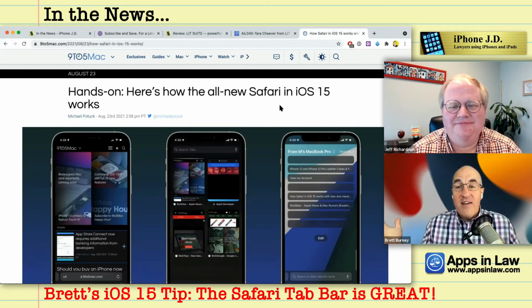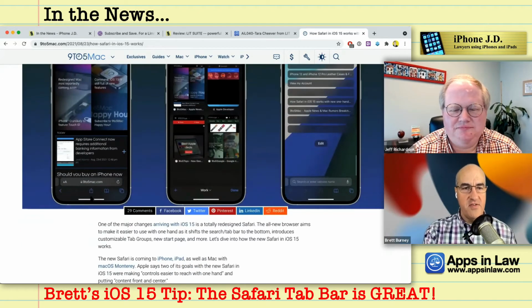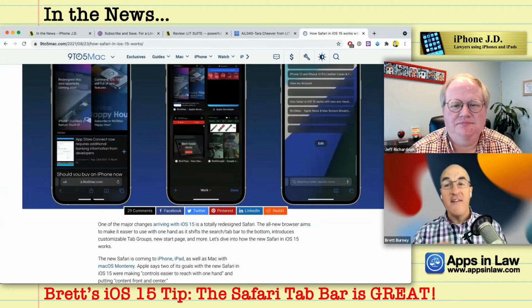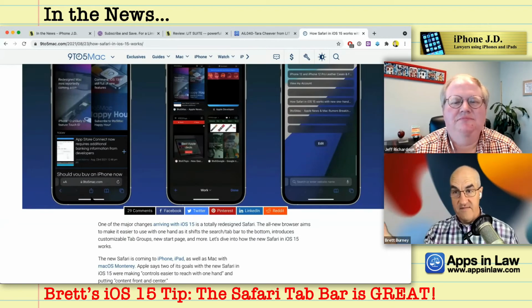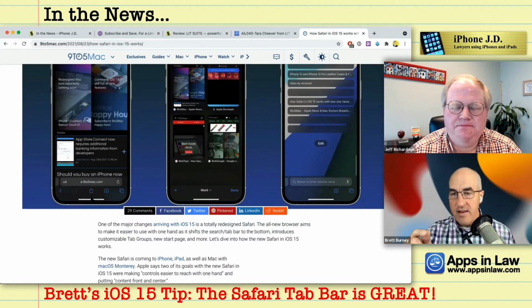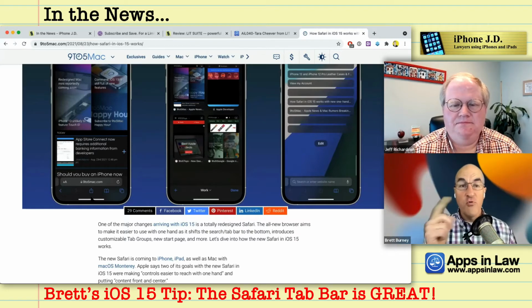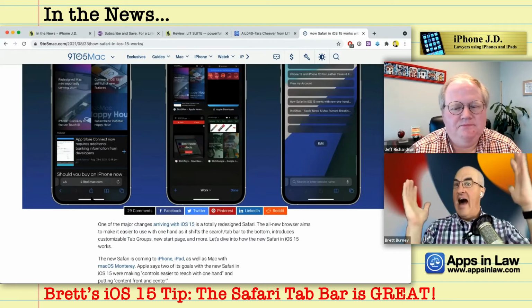Am I weird? I don't know. I love the fact that it is more accessible, I guess, to my thumb. Maybe that's a better way, because here are a few of the tips that I'm using on this. First of all, and I just showed at the very bottom, this is the tab bar. I usually have a lot of tabs open on my iPhone Safari, right? Me too. And I used to have to tap the tab button, which is still there, and then I would have to go and find which of the tabs and which window was open. But now I can just take my thumb and swipe left or right, and it will cycle through the open tabs that I have. I love that.